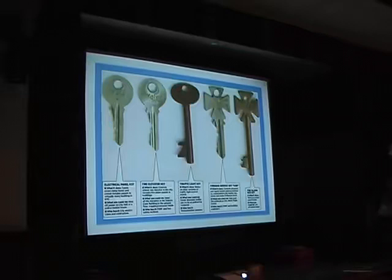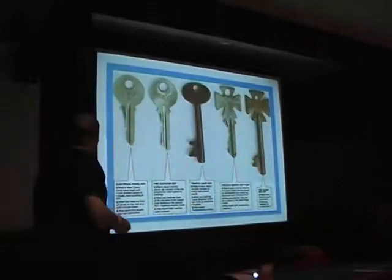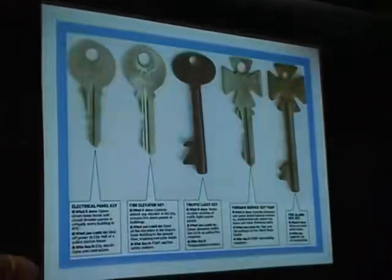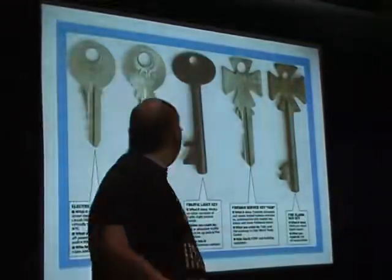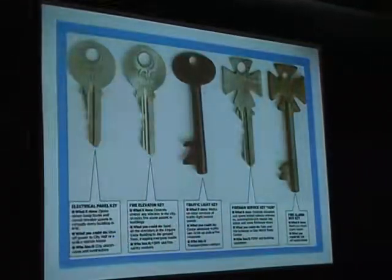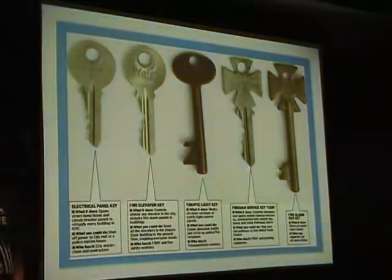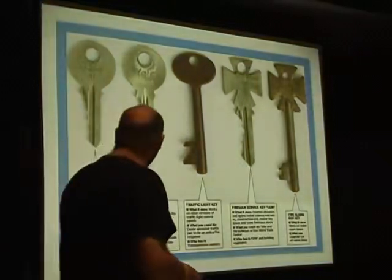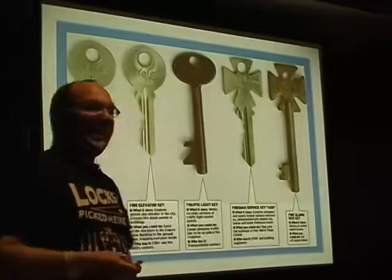So on the left there's an electric panel key. What it does, it opens street lamp boxes and circuit breaker panels in virtually every building in New York City. What could you do? Shut off power to City Hall or a police station house. Yeah, useful. It should be had by city electricians and contractors. Okay? Who has it now? Everyone, the world.